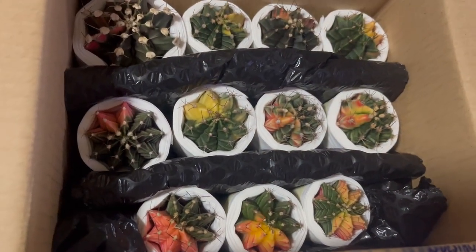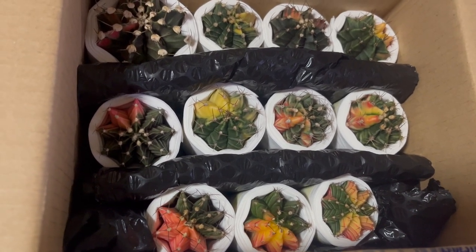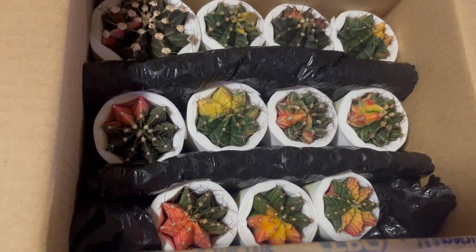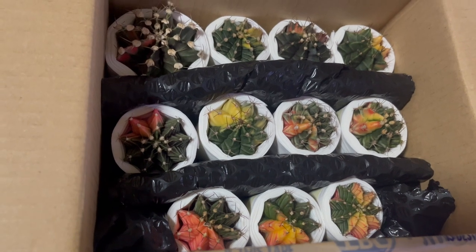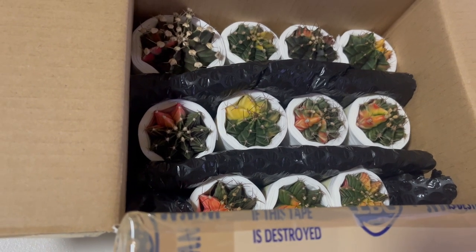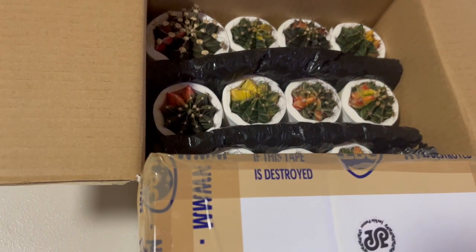I don't know if this is another cactus. I think it is. So this is how it all looks like. Ang gaganda nila. So I ordered 10 gymno. And nagbigay po siya ng isang libre. So that's actually 7, 8, 9, 10. That's all Gymno. And one free. Yung malaki is free. And then, I bought 2 Astros. So yun pa pala ang nandito sa isang i-unbox natin.